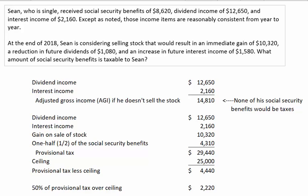Okay, one last thing to keep in mind. Since the sales opportunity takes place at the end of the year, he could consider selling half the stock in 2018 and the other half on the first available trading date in 2019. By doing this, he's going to stay under the limits. In other words, he would record a $5,160 gain in 2018, and that won't cause any Social Security benefits to be taxed because his provisional income would only be $24,280.